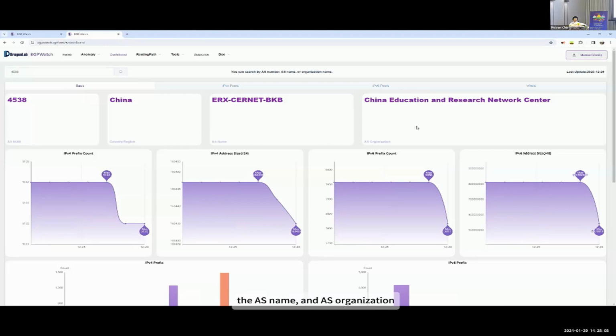the AS organization. Below that, you will be able to find the IPv4 prefix count of Cernet. Here you can see a line graph with a day-wise prefix count of the last 7 days. It also shows the minimum and the maximum count of IPv4 prefix that has been originated by Cernet. Here you can see the maximum count of IPv4 prefix is 5,134, and the minimum is 5,132.